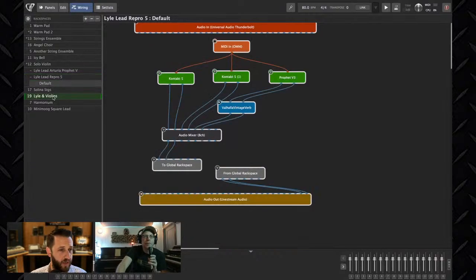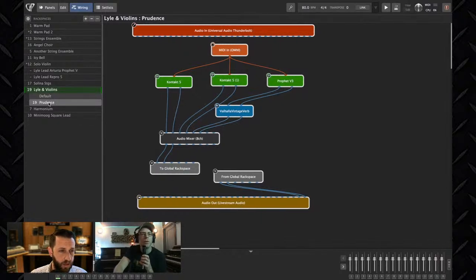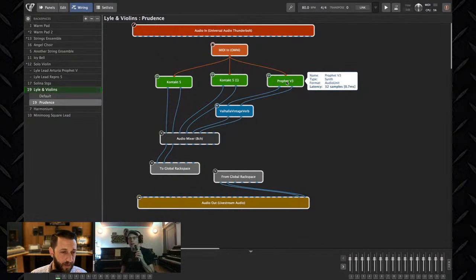And what did you end up using and why? This is the one I ended up using, the one with the violin sound. I ended up using Prophet V3 as opposed to Repro 5. Interesting. It was just a question of which one sounded better. It had to do with the portamento.